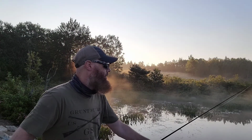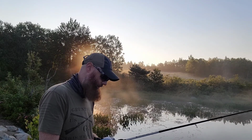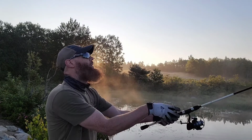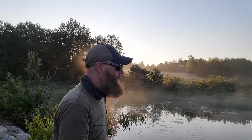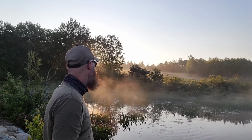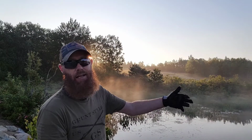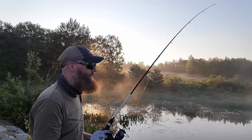drive the same amount of distance that I had to get here, which isn't far, 15 minutes, maybe 12 minutes. But the other spot I was thinking about going, I would have had to hike in about another 12 minutes, and then obviously I have to get back, so I'd have to hike 12 minutes back. Wasn't feeling that this morning. Like, eh.